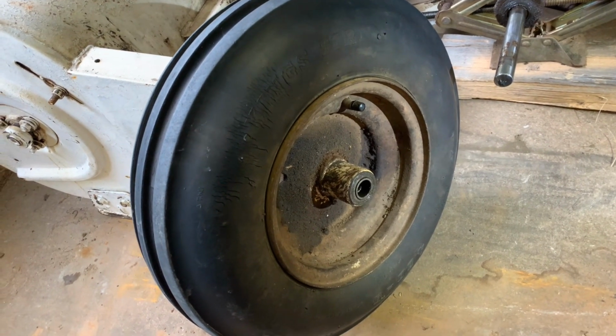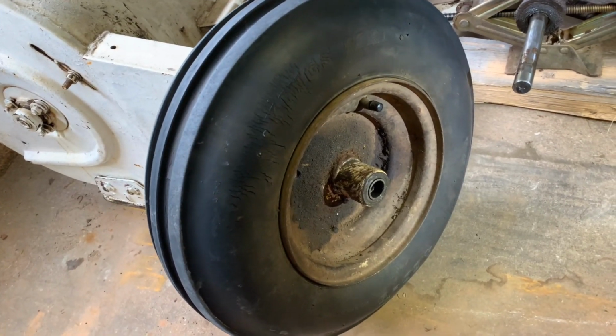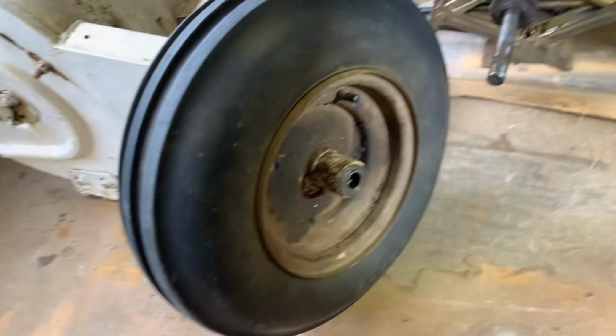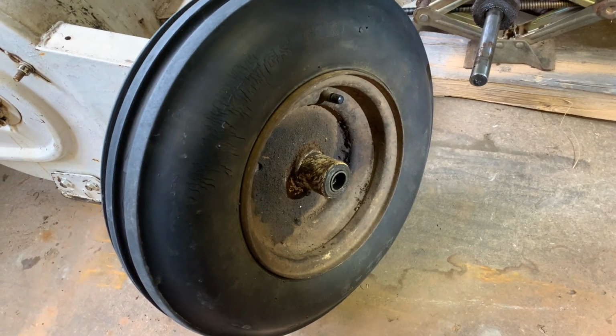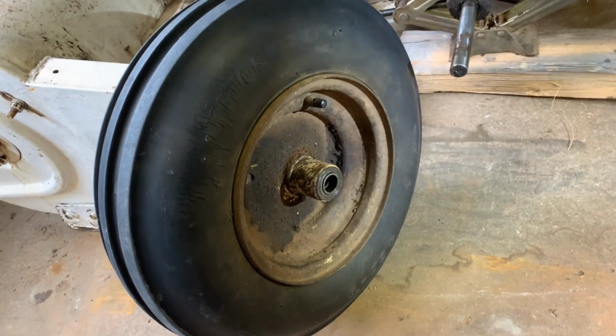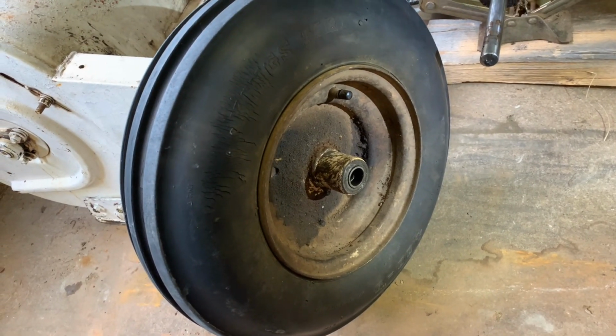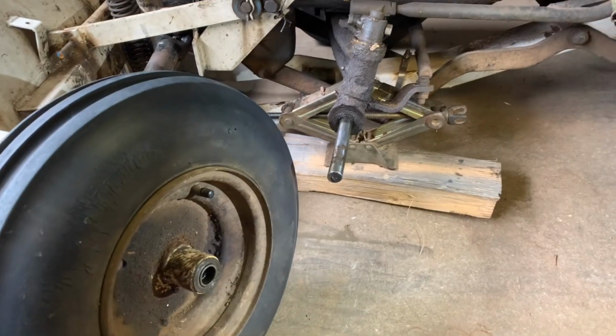Anyway, I put air in it and filled it up and left it overnight. And then the next day, it was flat right on the ground. Everything was out of it. So I figured, well, there we go. So we'll have a look at it. So I got it off the tractor.